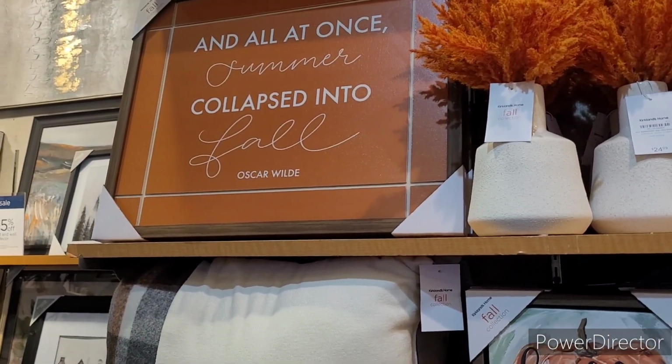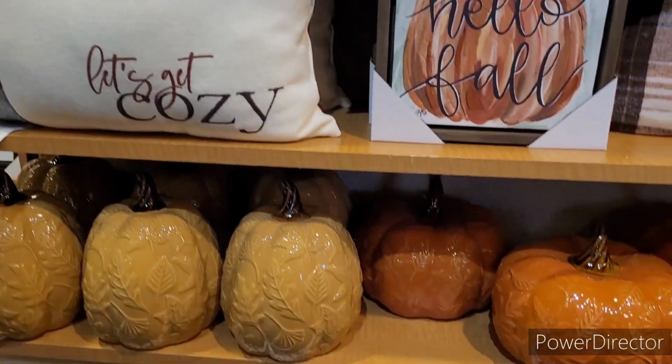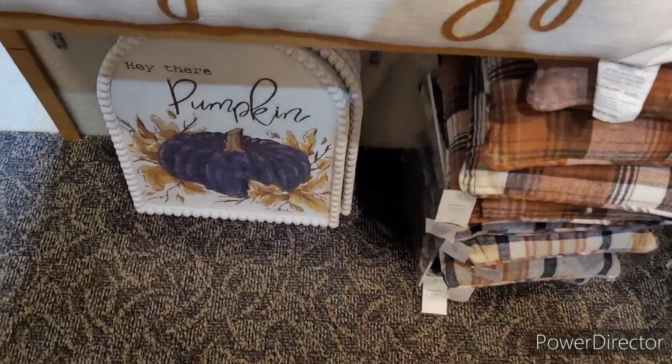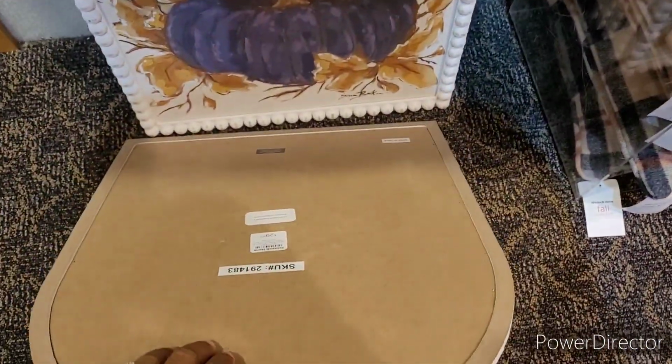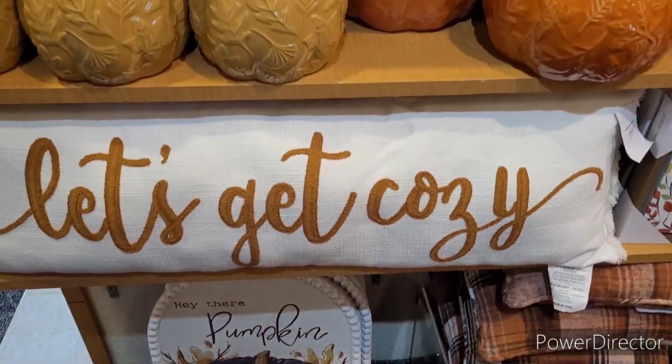And all at once, summer collapsed into fall. Okay. Ooh, hey there, pumpkin. Look at that one. That is $29.99. See, all this stuff would look good in my foyer.